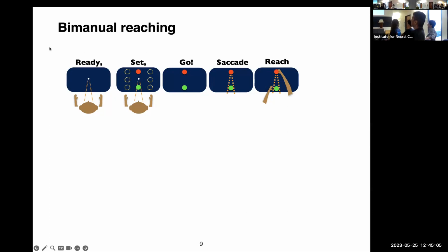After the go cue, the animal begins to move. And critically, we do not constrain eye movements during this movement period. So animals typically look first at one target and then at another. On some trials, the animal can choose to look first at the target with the right arm, and on other trials, may choose to look first at the target with the left arm. So this allows us to dissociate the saccade and the reach without any sort of specialized training. And I want to point out that we focus on the intervening time between when the instruction is given and the go cue. This is a time period when the animal is planning the movement, but before any frank overt movement begins.